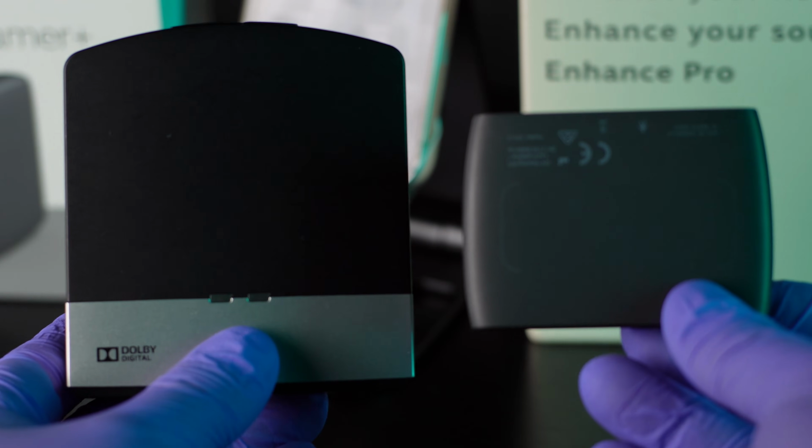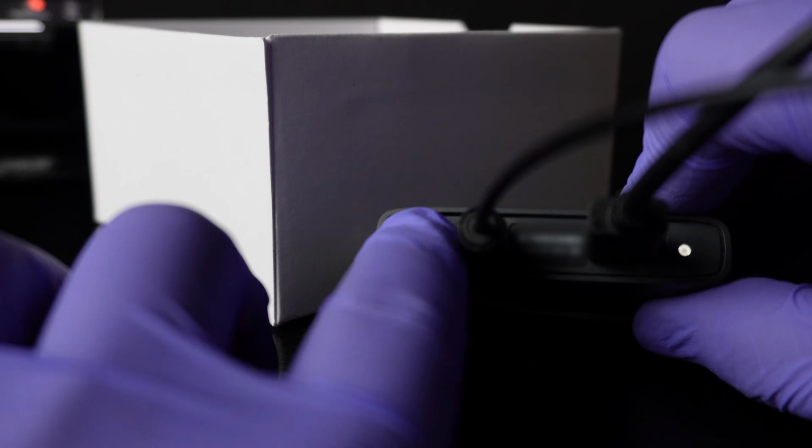Now, the new TV Streamer Plus is also a lot smaller than the older one. I'd say it's about the size of a Roku box, and you can actually attach it to the TV using the double-sided tape that's included. Now, the new TV Streamer Plus is also much easier to connect to your hearing aids to get it paired. You can just pair your hearing aids with a single push of a button. Super easy.